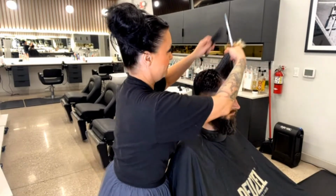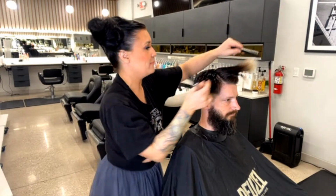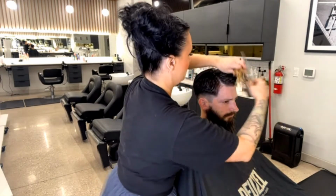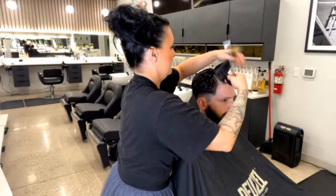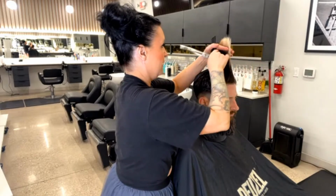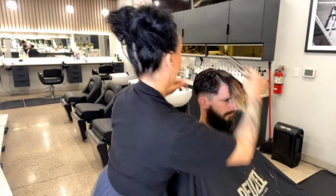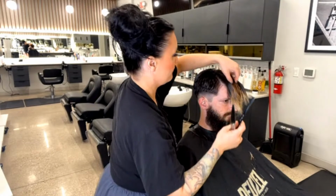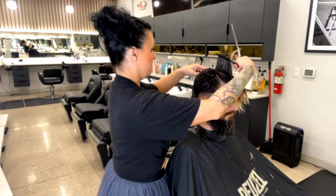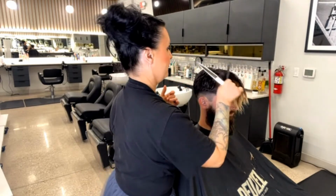Now this here, we're going to connect to the back, but I am going to actually establish the length of this front piece just really quickly because it's a little bit long. All right, I'm just going to cut a little bit of this length off so I can easily work with it. Okay, so comb that forward. Let's grab this hair here and just get a visual of where we're working to. It's going to be about right here. So we have to follow the line and connect the front to the back.